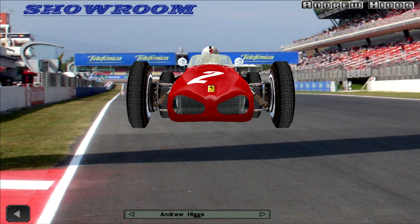Gendebien finished in fourth, he was 45.6 seconds behind. Surtees finished fifth, he was 1 minute 26.8 seconds behind. And Dan Gurney rounded off the top 6, he was 1 minute and 31 seconds behind the leader. Ginther was the fastest man of the race with a 3 minute 59.8 second lap.